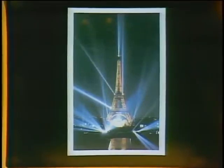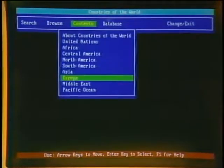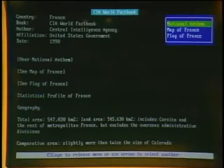Now, the other thing, you have real CD audio on here too, don't you? That's right. So if I wanted to hear the Marseillaise, the French national anthem? Let's bring that up as well. We have excerpts from all the national anthems, and France is no exception to that. So let's bring that up and hear that.